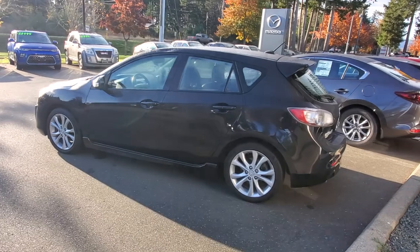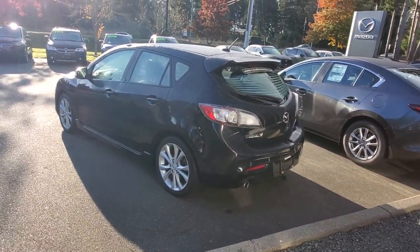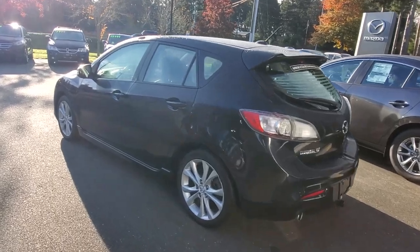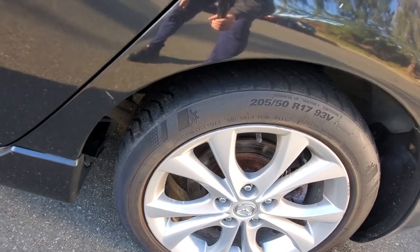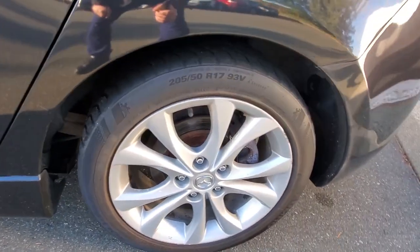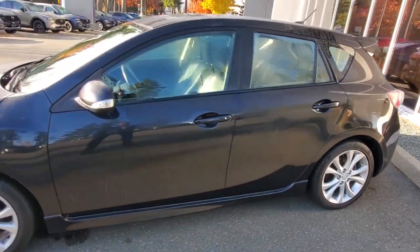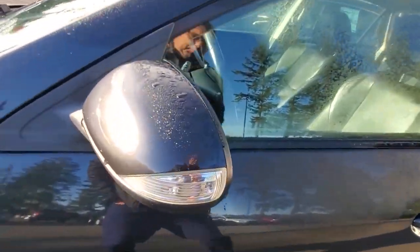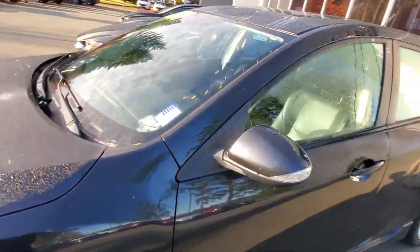Check out the condition of this Mazda 3 in beautiful black paint. Got nice big LED taillight lenses. You got a good set of tires on there, 17-inch rims and tires. Those are an all-weather tire. You got four-wheel disc brake system. And it's got a signal lamp built into the outside rear view mirror. And those are heated foldable mirrors as well.